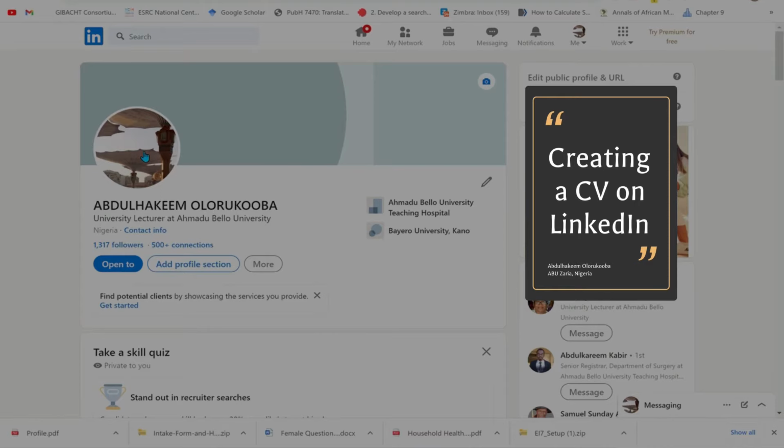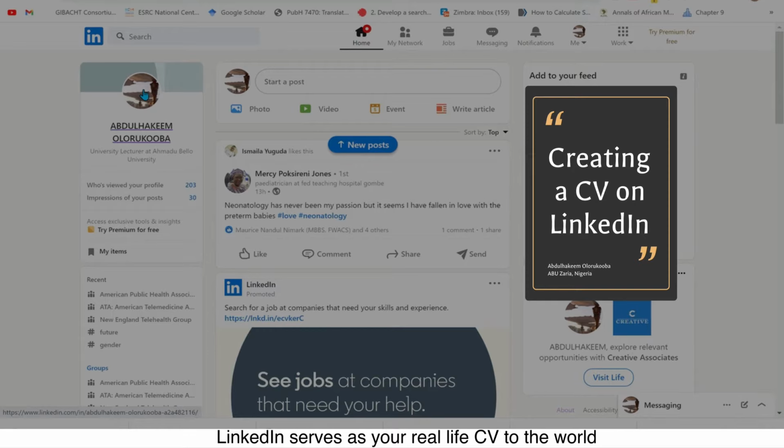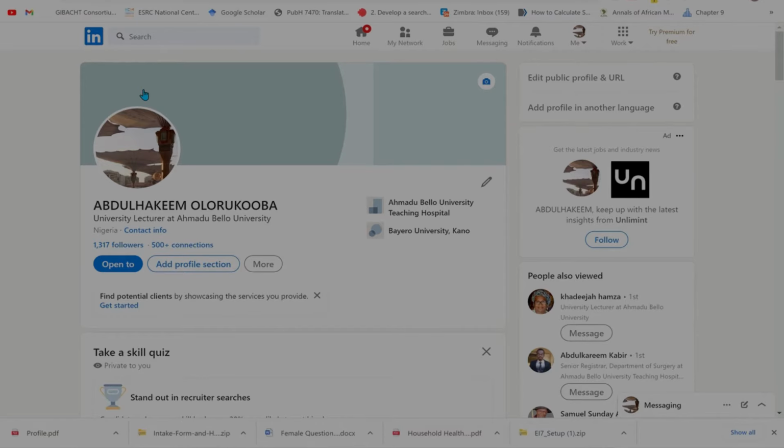First, go to your LinkedIn profile and click on the home button. I mentioned in my last video about LinkedIn that LinkedIn serves as your living CV, right? So spend time to make sure you update your profile with the relevant skills. Very important. You should put up a solid profile because this resume will pull important things from your profile. So the first method is simple and quick.